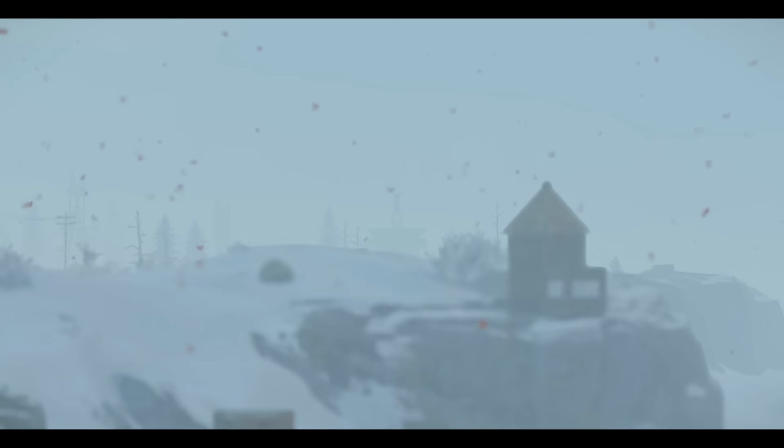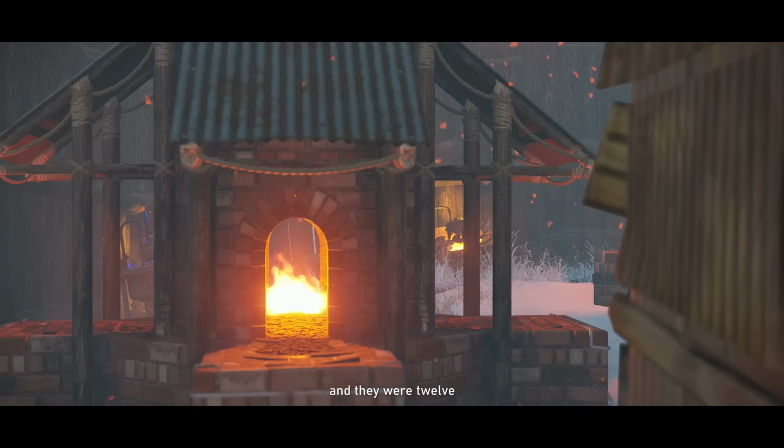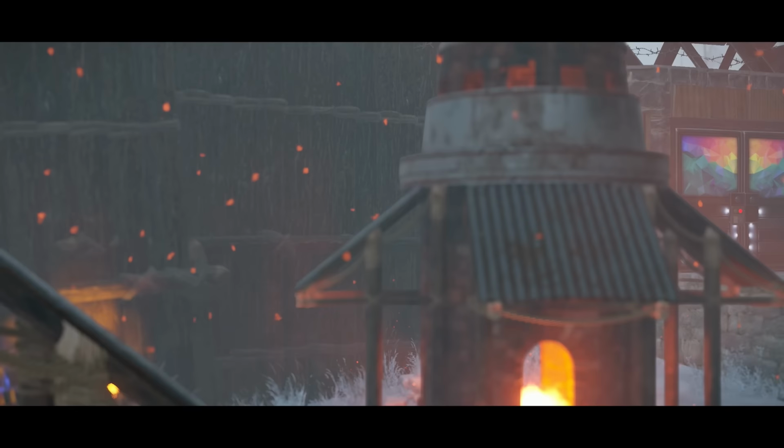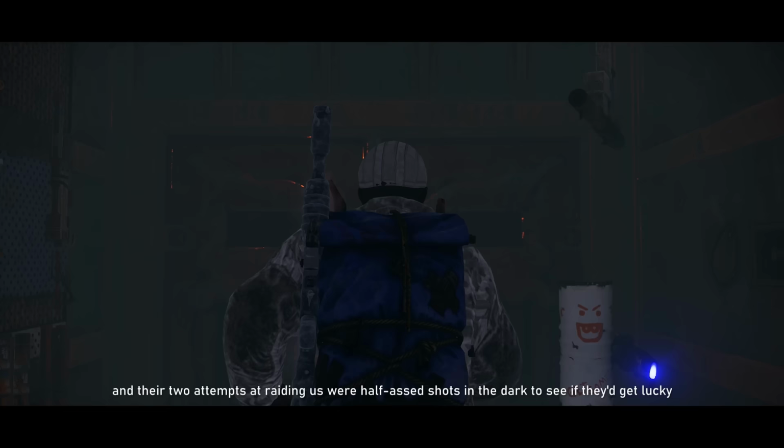Why did we never think about raiding AT? With that base, it was possible. It's not because we were three guys, and they were 12. It's because that wasn't their base. It was their starter. Their main was a work in progress and had been since day one. We were merely just a thorn in their side, and their two attempts at raiding us were half-assed shots in the dark to see if they'd get lucky and save themselves some boom in the long run.